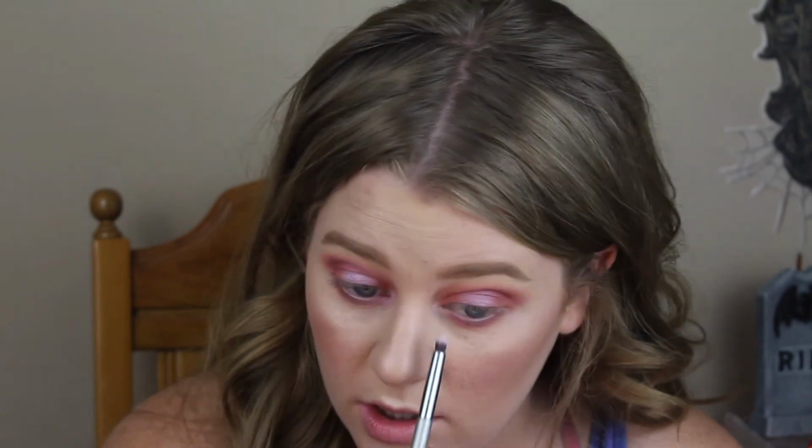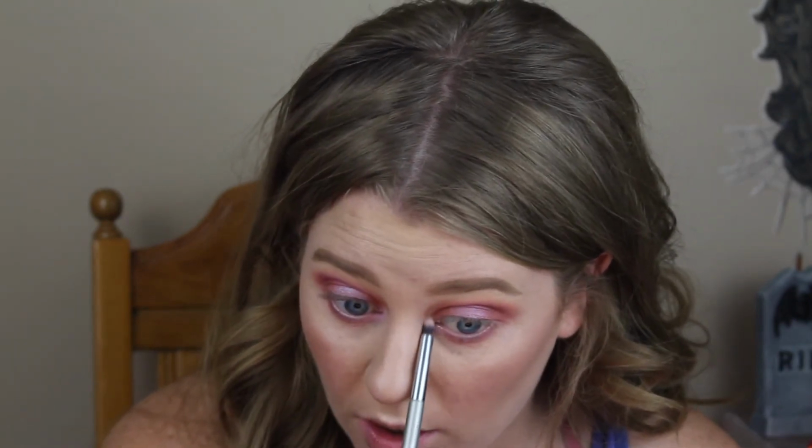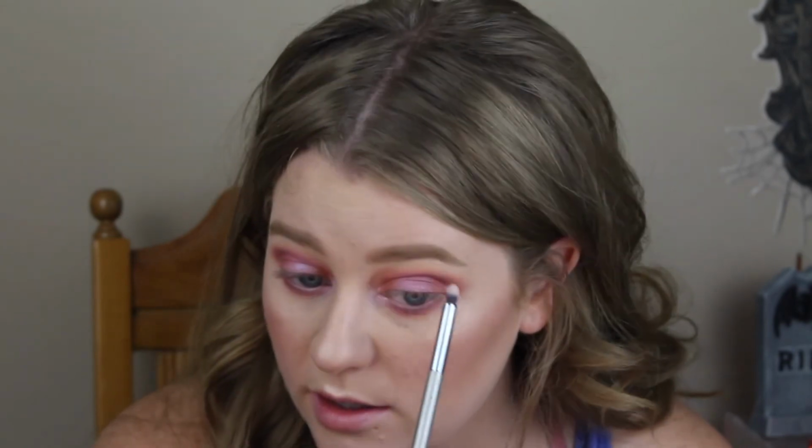This is an It Cosmetics little detailer brush that I've had forever. It's my absolute favorite inner corner and highlighting brush. I've had it so long the writing has gone. I'm so in love, I don't even know what to do.